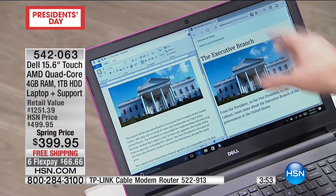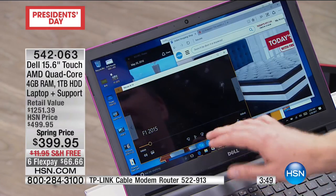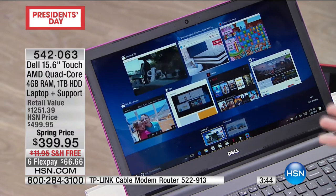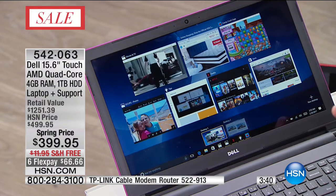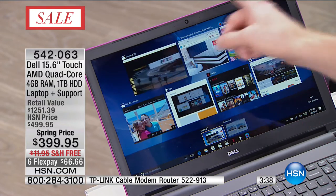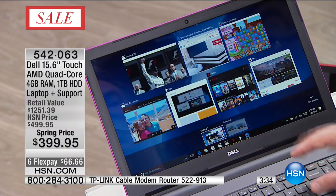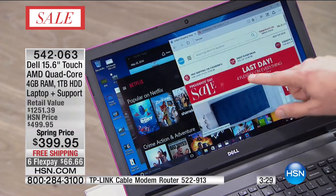Now keep in mind, you can see I've got two programs here. When I switch back over to my other display, I still have another seven programs there. I have 9 programs right now running at the same time, but did you see any hourglass? Do you see any hesitation? Absolutely not, because it goes back to the processor, that quad-core technology with that terabyte worth of space, which allows me to go from place to place to place, and there's no delay, there's no hesitation at all.